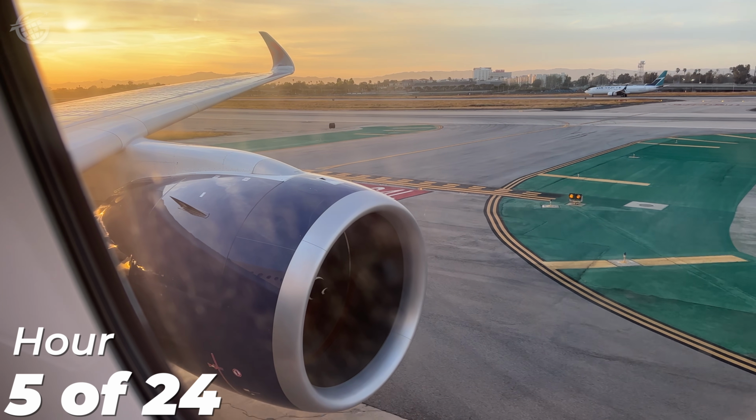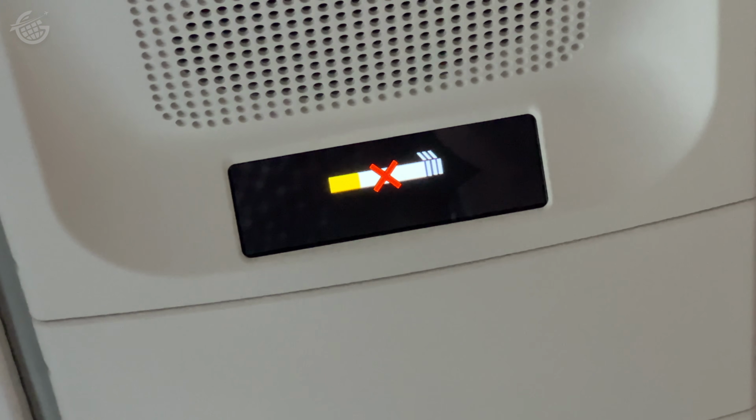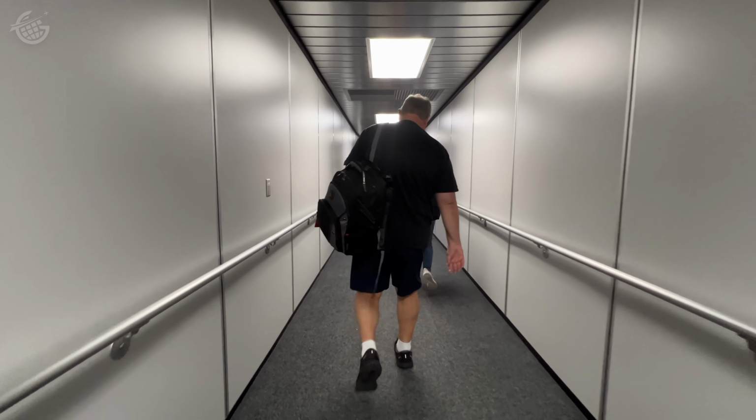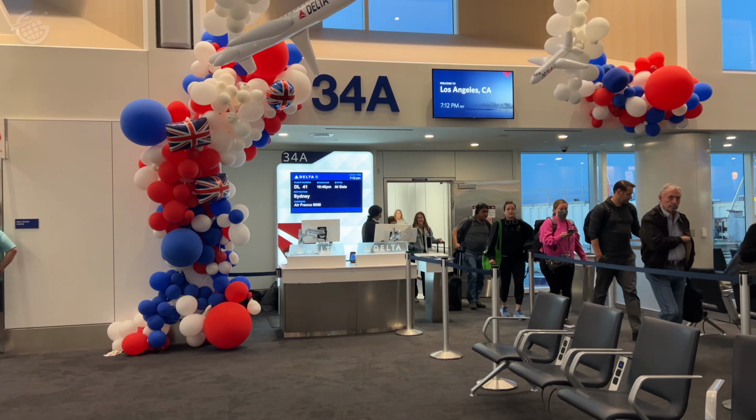But at least for now, we were ready to get off the plane and explore LAX. Short connection, already at our next gate. So we're about 5 hours into our 24-hour journey. That flight didn't feel too long. Maybe it's because I'm kind of mentally preparing myself for the next one.